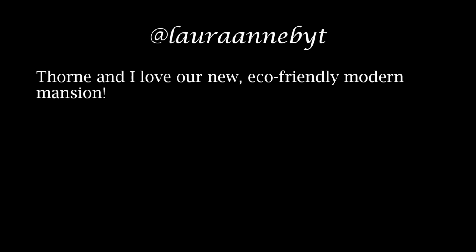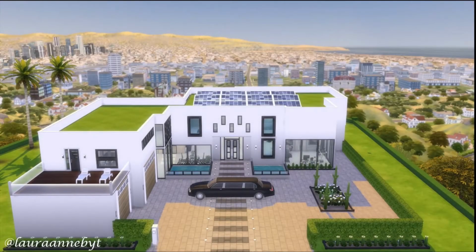"Thorn and I love our new eco-friendly modern mansion" was her tweet. Now, I don't know, Laura, you're going to let me know in the comments. Is this a replica of your house or something? Like your real house? Because the way you worded the tweet, I was kind of like, is this what her house looks like in real life? Like, dang, go you if it is. Whoa, this is one heck of a place. This is pretty cool. If you actually live in a mansion like this, can I be you? No.